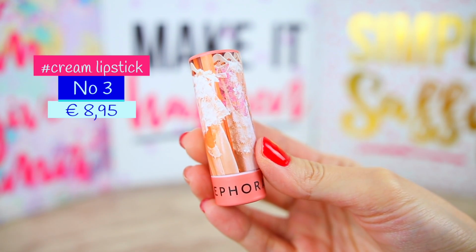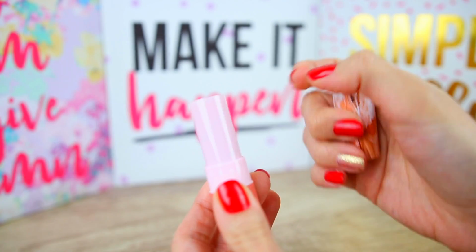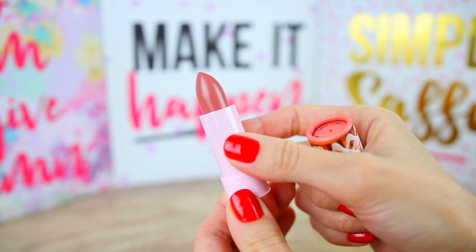We have 4 grams of product. It is made in Italy. And the shade is number 3. Okay, so we have a full-size lipstick, I think. On the lipstick it says #cream. So this is a creamy lipstick.